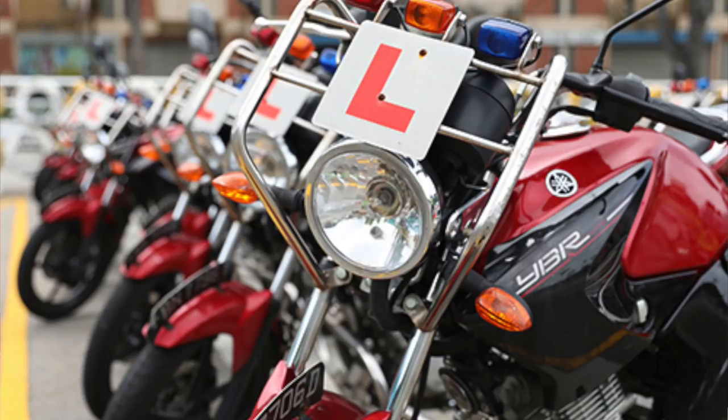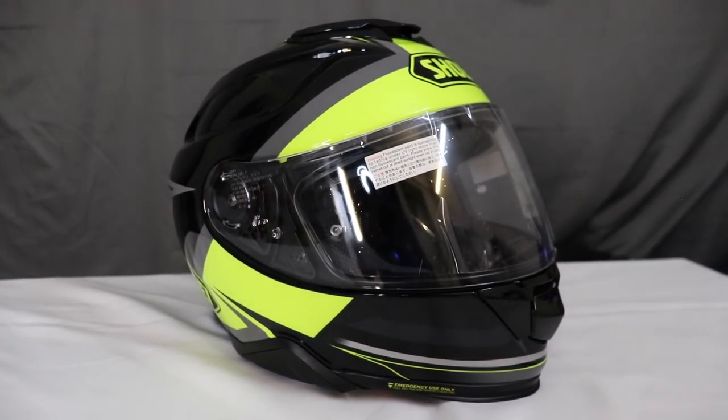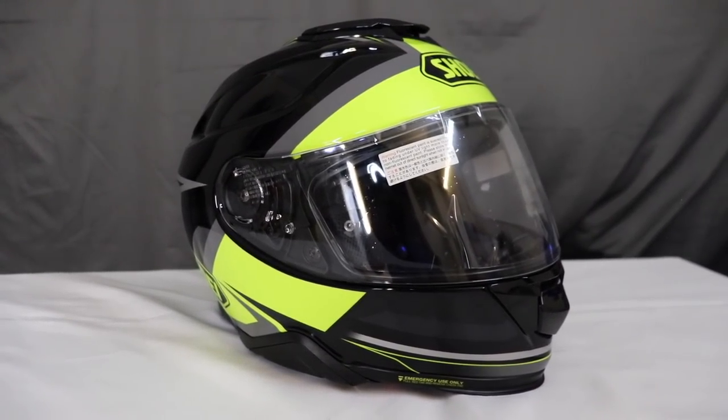Unfortunately, when you go to the driving center, for newbies, the driving center doesn't allow you to wear this. Even class 2A and class 2, they don't allow full face. They actually force you to get the helmet at the rack, their own helmet.